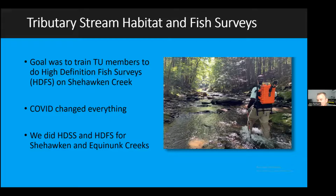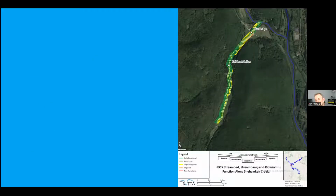And so instead of focusing on a training survey for Shahawken Creek, we, meaning me and my colleagues, went out and did the backpack surveys on Shahawken and Equinunk, and then also did the underwater surveys, which is really good, but it's kind of a sad thing that we weren't able to train all of you up there on doing this, because that would have been a really neat thing to see how many places you all could have gone to. Here's an example of the output.